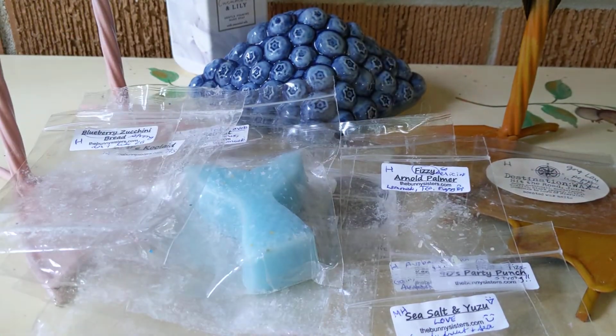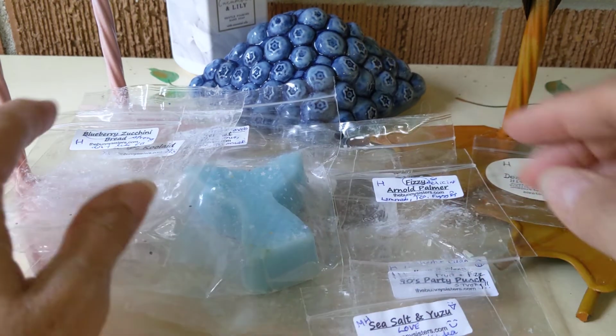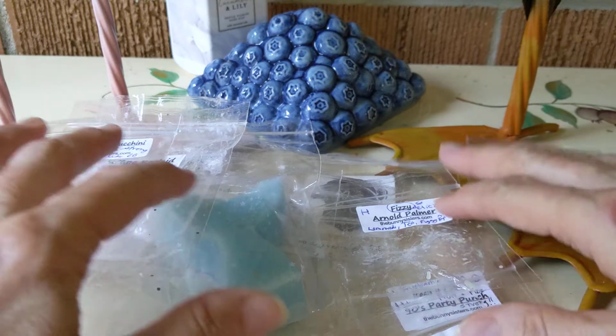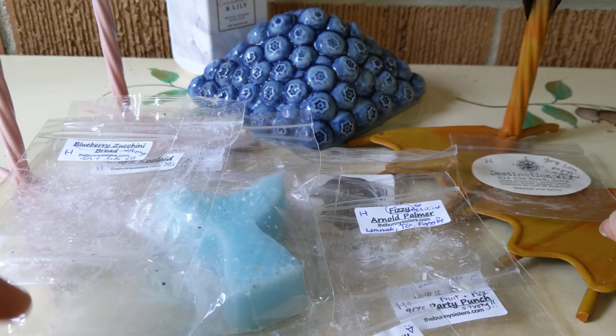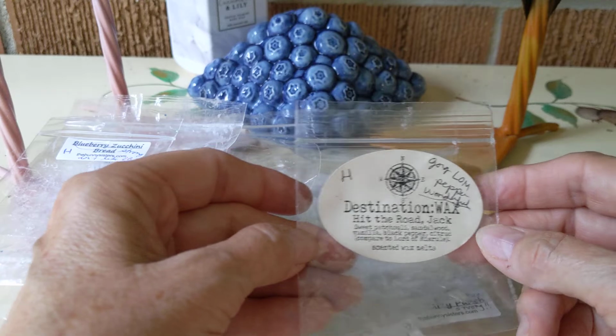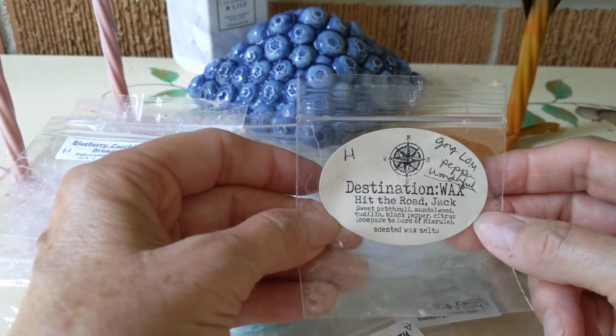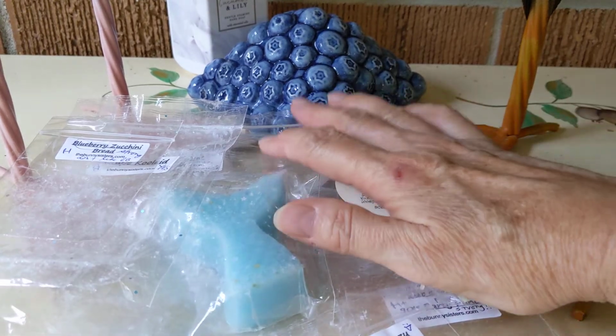And that is it. See, for me, this was, you know, a little bit lighter week. Really enjoyed everything. I would say 2 stars of the show. Star of the week for me would be the Farm Stand Blueberry by Homeworks, which was just juicy deliciousness throughout the house. And Destination Wax Hit the Road Jack, Lord of Misrule dupe, which I just thought was delicious and exquisite.